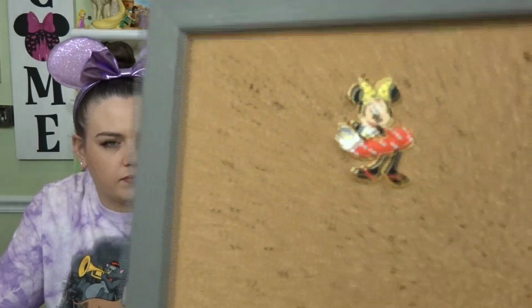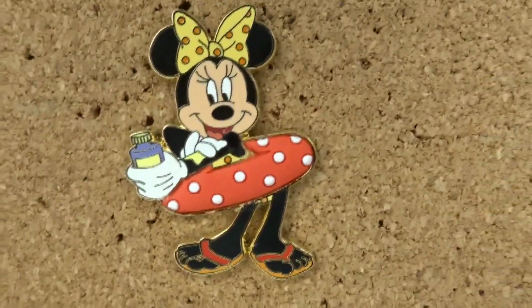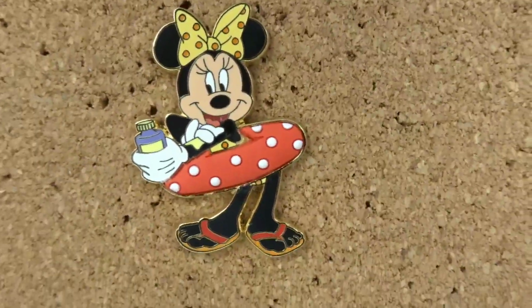And then the next pin I got is from Hong Kong. I know. I just had to. And it's Minnie, and she's in the inner tube. And the inner tube's that 3D rubbery. Stop it, she's in her flip-flops. Flip-flops. Okay. But sporting some toes. Yes, that's cute. I've never seen this pin before. So, yeah. That's fun.